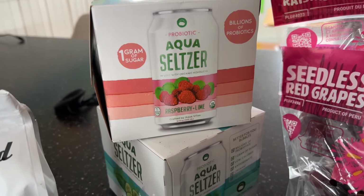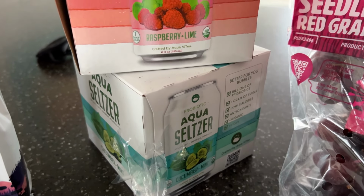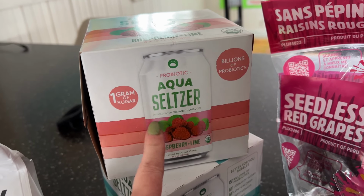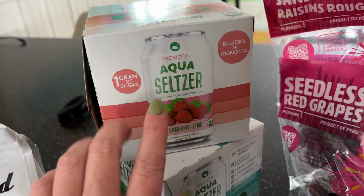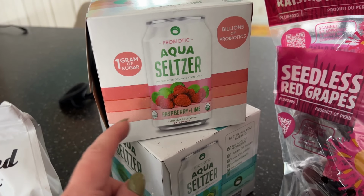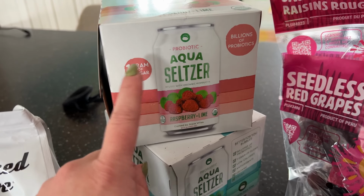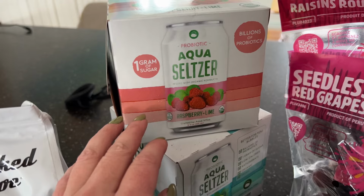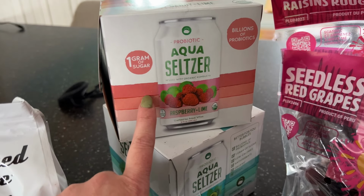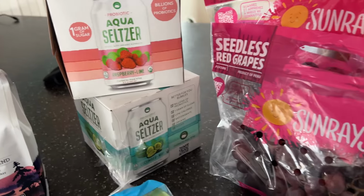Got these new seltzer waters. They are probiotic, 1 gram of sugar. And my plan with this is I am going to start trying to drink pomegranate juice each day, and I'm going to mix it with a can. So 1 cup of pomegranate juice mixed with 1 can of these once a day.